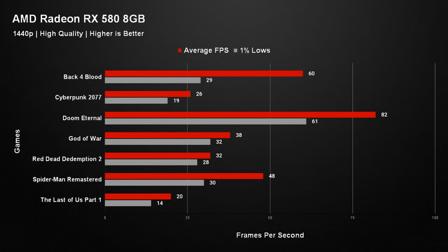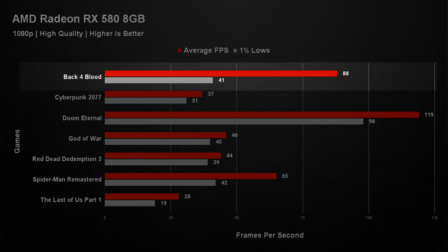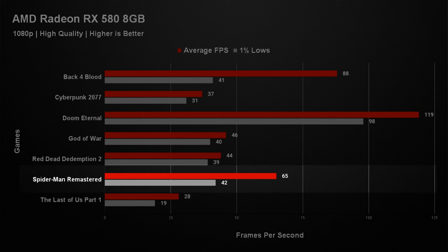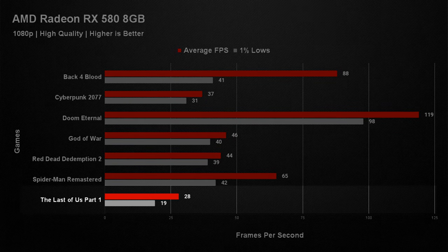So, of course, our magic target is 60 FPS, so we decided to check out some 1080p. In 1080p, the card managed to perform exceptionally well, particularly in Back 4 Blood, where we managed to get an 88 frames per second on average. Doom Eternal with 119, so that was exceptionally good for the card. We also managed to get over 60 frames per second in Spider-Man Remastered, but again, we did suffer for the other ones. Pretty much as we went along and the games got newer, the card suffered more and more, all the way up to one of the latest releases, which was The Last of Us Part 1, where we only managed to see an average of 28.